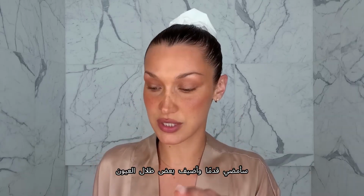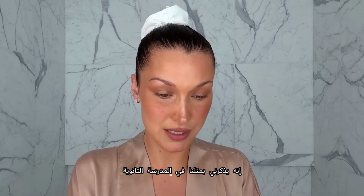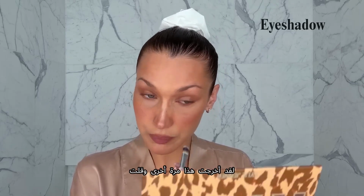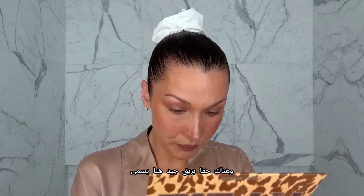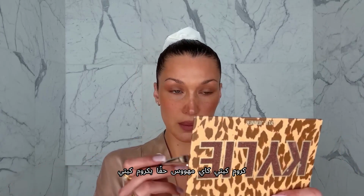I'm gonna go ahead and just add some eyeshadow. Miss Kai Girl, B.O.G. This palette just makes me giggle. It reminds me of like us in high school. And I have a closet where I save all of my makeup. A couple months ago, I brought this back out and I was like, I need the browns, I need the sparkles. And there's a really good sparkle in here called Chrome Kitty. Kai, really, Chrome Kitty, obsessed.